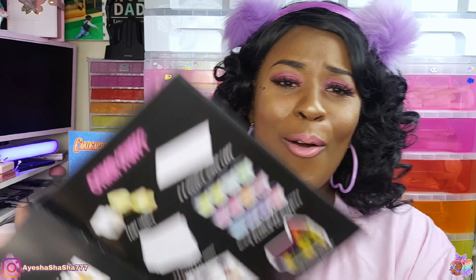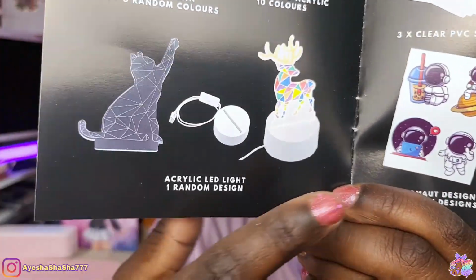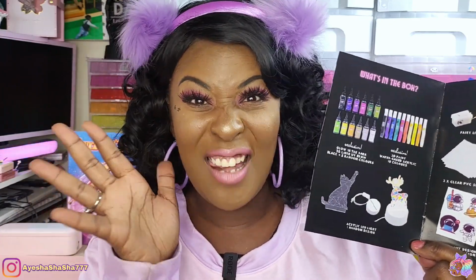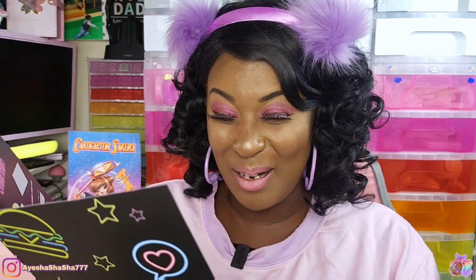Oh, I would have loved to have had the cat. Oh, look. So you could have either gotten the deer or the cat. You guys know that I'm a cat person. Never mind, it's fine. Deer are very pretty animals too, but I love cats. Love cats, they're my absolute favorite animal. Oh, that would have been so beautiful. Never mind, it's all right, it's fine.